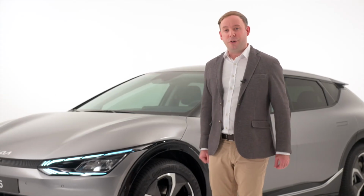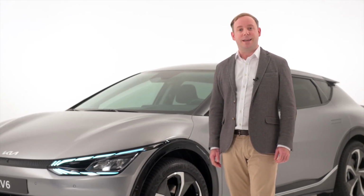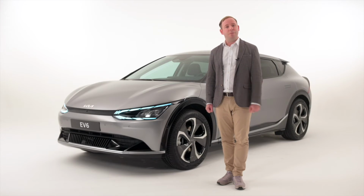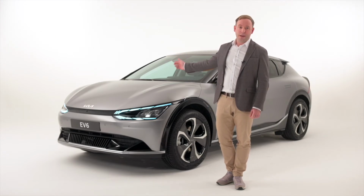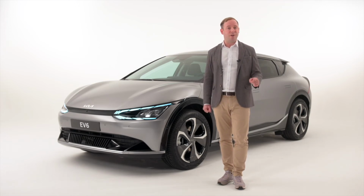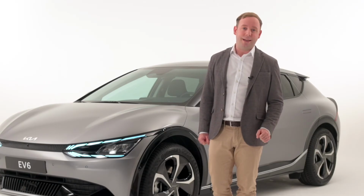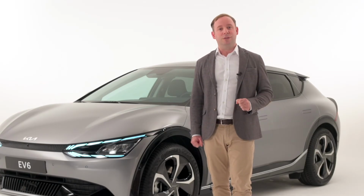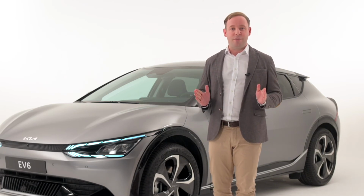The total cost of ownership aspect is further supported by the current governmental subsidies landscape. As you know, in many countries, battery electric vehicles like the new EV6 here benefit from significant advantages when it comes to company and driver taxation policies. Finally, it goes without saying that, as for all Kia models, EV6 is also covered by the Kia 7-year warranty.